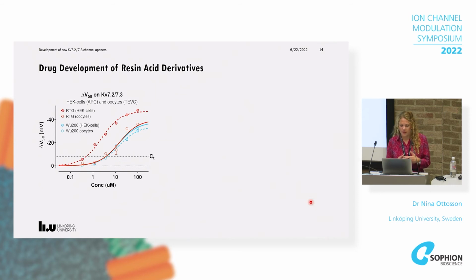So then in collaboration with this DDD platform, as I mentioned. And we have also now tested all our compounds using the Q-patch that we have in the lab. And interestingly, we do not see any difference at all between the expression systems for our compounds. But for retigabine and also other groups of compounds, we see quite a big difference in the affinity for these compounds. And today we are not really sure of the reason for this, but we are working on it.